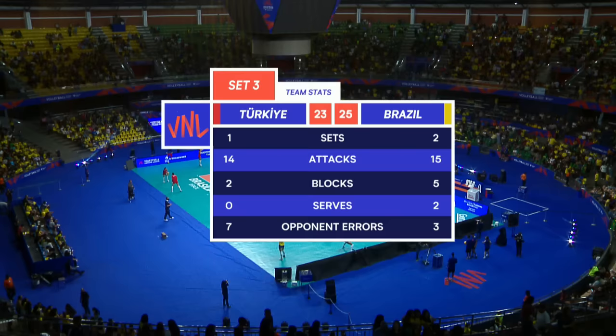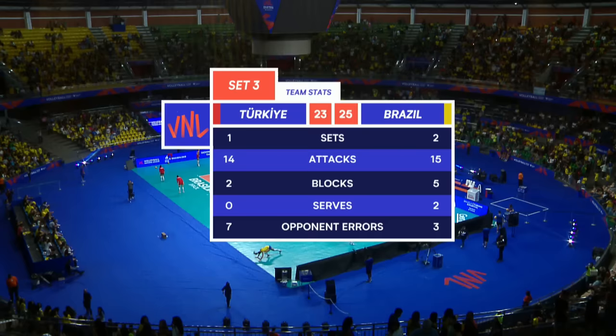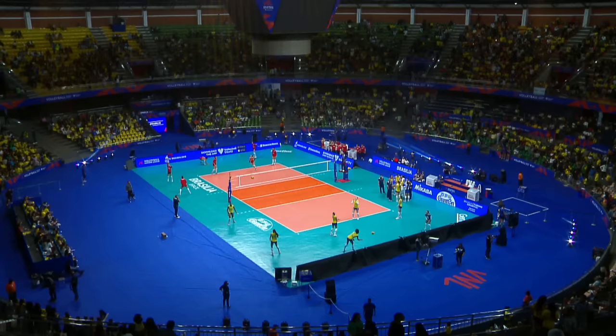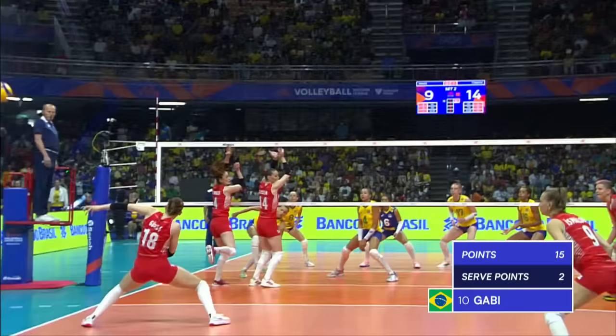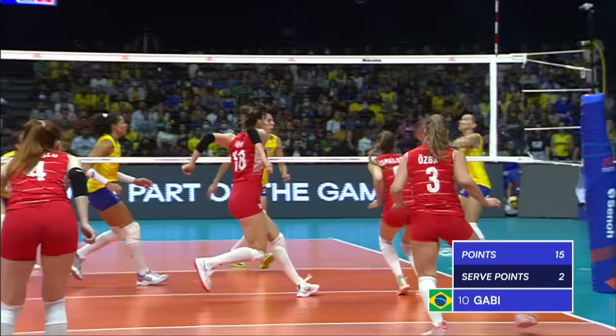Just much better blocking, really. Attacking, pretty even. A couple of aces. It all adds up, doesn't it? Gabi Guimarães, here she is then. A couple of aces and 15 points all in for the talismanic player, the Brazilian hitter. Took a while for her to grind through the gears, but she got there in the end.